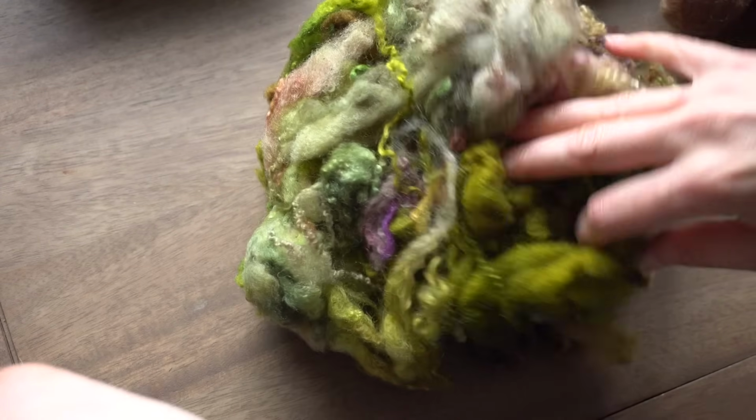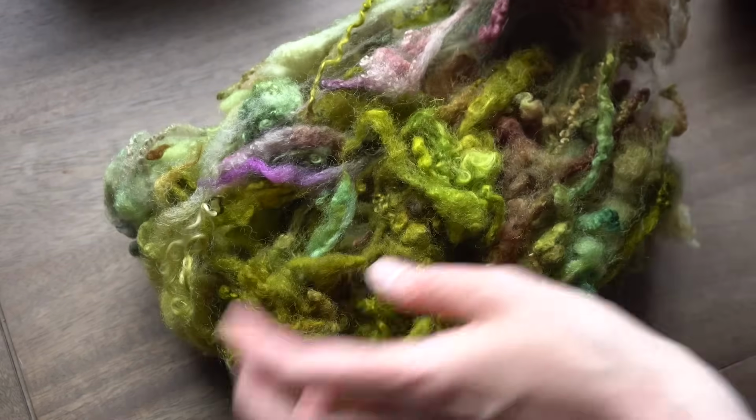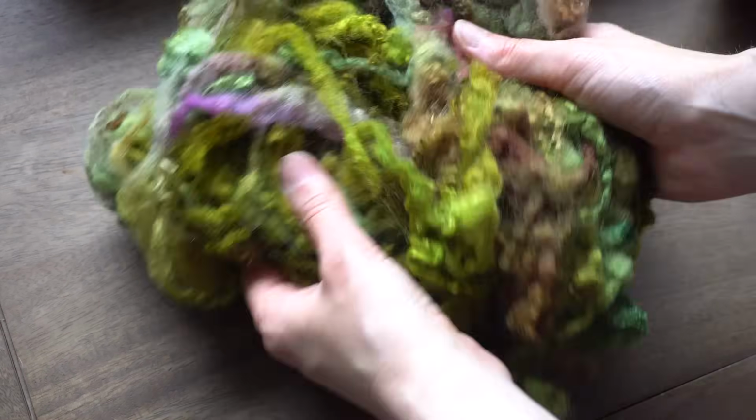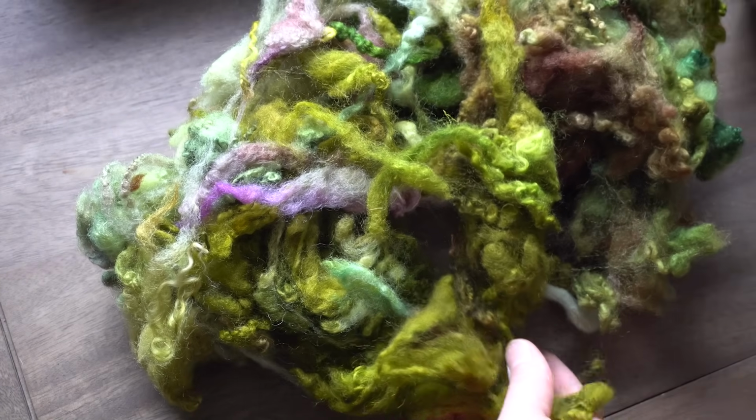There's some little bits of all sorts in here. But I have no project in mind for these. The colours are wild, and I'm thinking I'm just going to experiment. I've never spun anything from raw before. I've only spun processed combed tops, which has been very easy on me as a newbie spinner. I think it's time to get into a little bit more adventurous fibre processing.